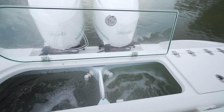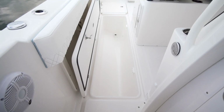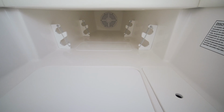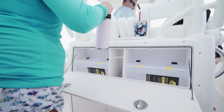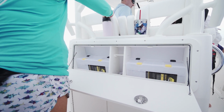To punctuate her abilities as a serious fishing platform, Century added a giant 62-gallon live well in the transom, along with a pair of 277-quart insulated fish holds with pump outs below deck. Lockable rod storage and plenty of tackle storage is available throughout the boat. They definitely made it to where you can bring all your tackle and stay organized.